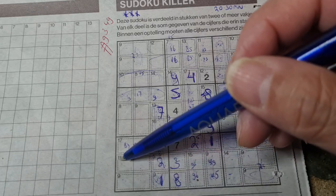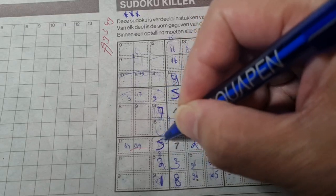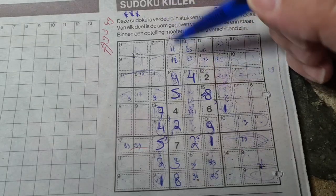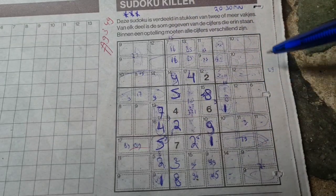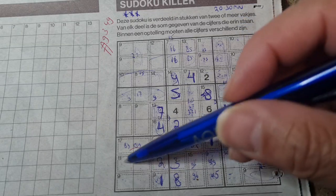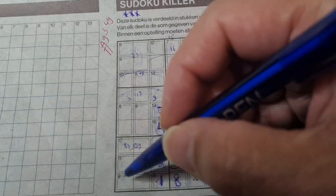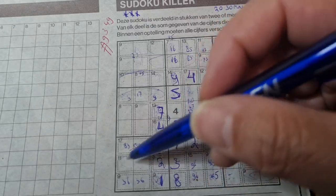17 plus 3 is 20. This is also 20. This box should be a 5 then. These two boxes together should be a 9, so this should be the 4. Need a 4 here. 1, 2, need a 3, 3 and a 6, or 3 and the 8. Well, the 8 is already used. 3 and a 6 here. This should be the 4 and a 7.